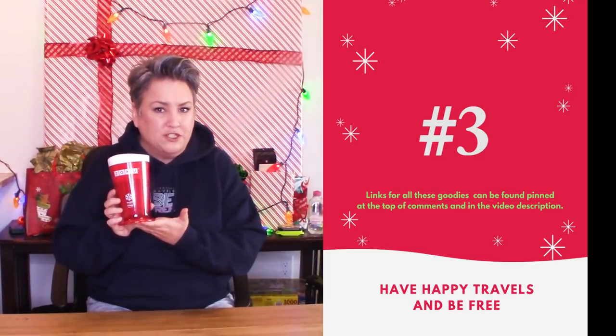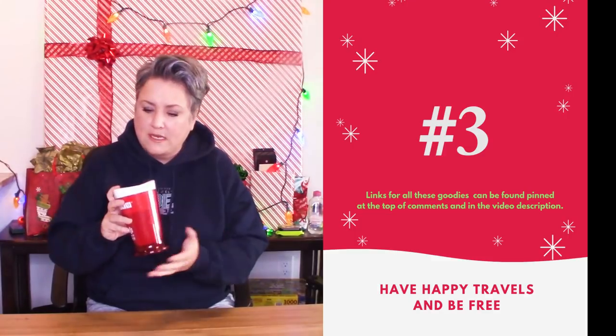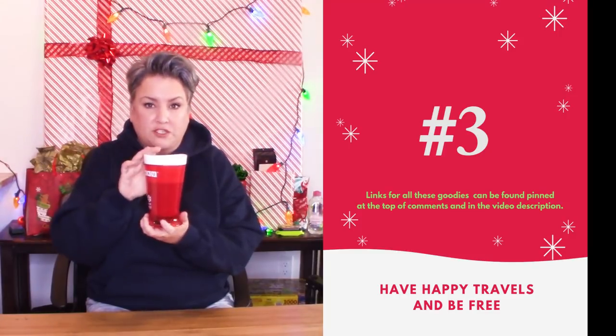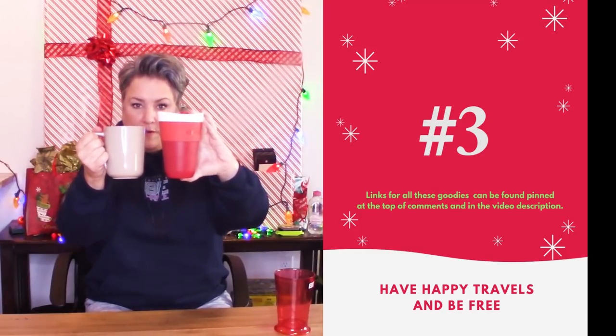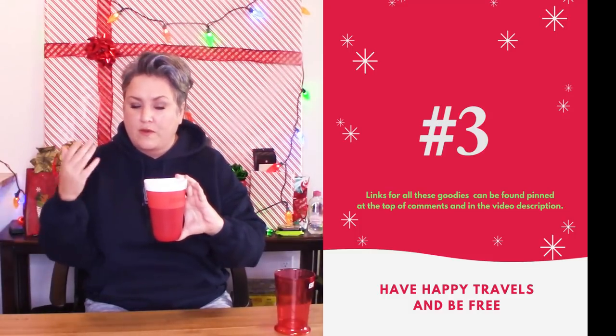Number three might surprise you. This is the Zoku Slushy and Shake Maker. The reason I wanted to include this one is because a lot of us have tiny little refrigerators or just a cooler. So here's what this can do for you in a small space. This is how big it is, and you can see that it's just a little bit bigger than a regular coffee mug, so it can fit into a lot of coolers and refrigerators.